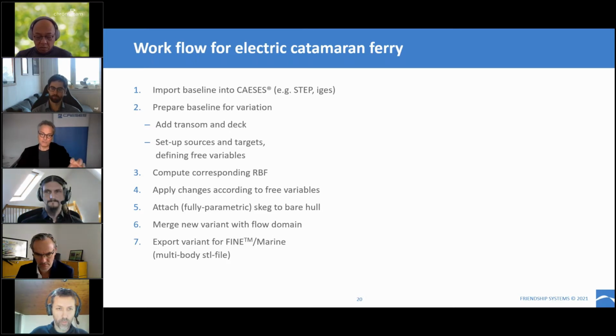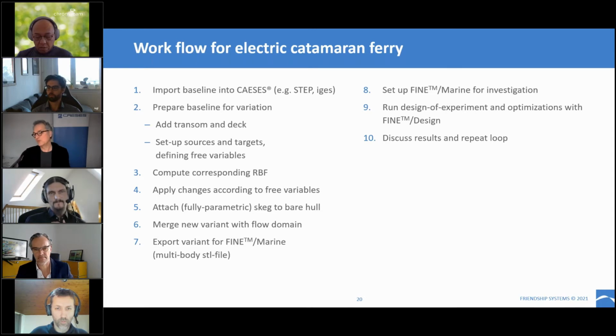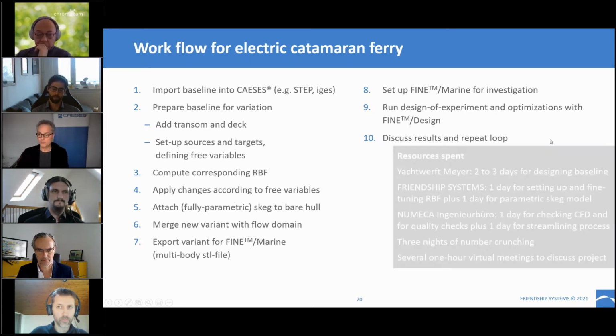Then we merge the current variant with the flow domain, which is then being exported and handed over to Fine Marine. It's a multi-body STL file that we hand over so that colors and everything is there, so that Fine Marine can nicely use that in a batch mode. Then Fine Marine is set up for the investigation. We then run a design of experiments. This is similar to what Thomas already explained in the Riva example. And then on the basis of that, optimizations are done and undertaken. And then, of course, you discuss results within the partnership and repeat the loop a few times.